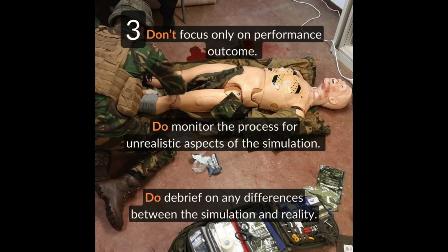Okay, and the third one they looked at was: don't focus only on performance outcomes, monitor the process for unrealistic aspects of the simulation and debrief differences between the simulation and the reality. This one addressed understanding the limitations within the training environment, and then making sure our recruits or students understand those limitations and work out how they overcome them when it comes to operational performance.